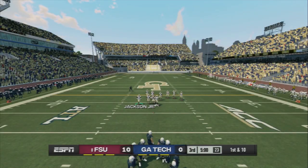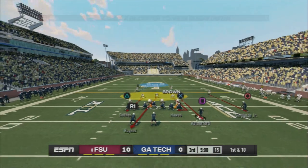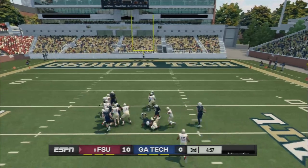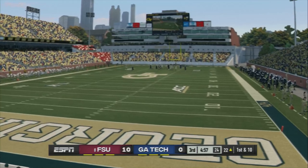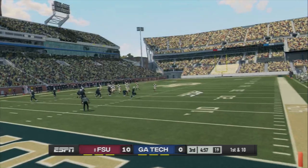There's got to be some sense of urgency to this offense right now. They don't have the luxury of wasting drives if they want to get back in the game. Gets it out quick, and it's going the other way. And he tackles him hard at the 22-yard line. The linebacker here does a good job with his instincts of getting in the path of the receiver. Boy, what a great play. We've got a first and 10.